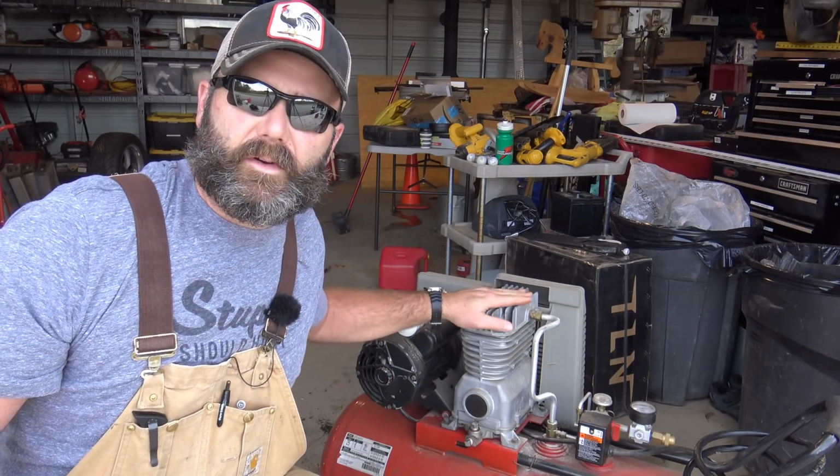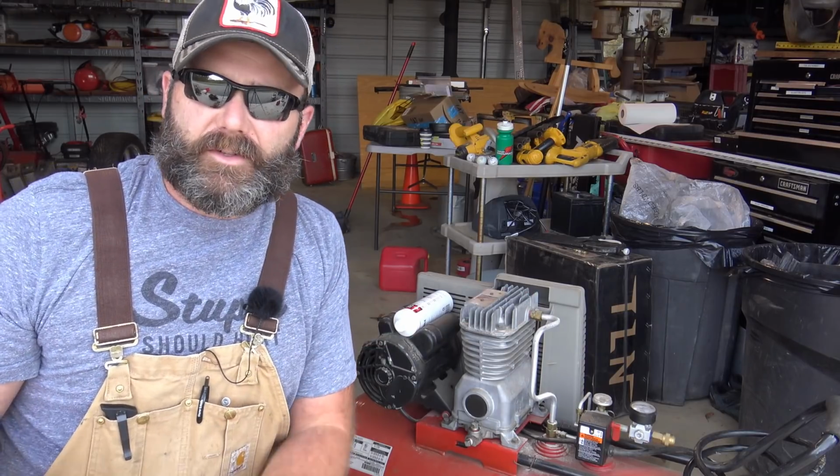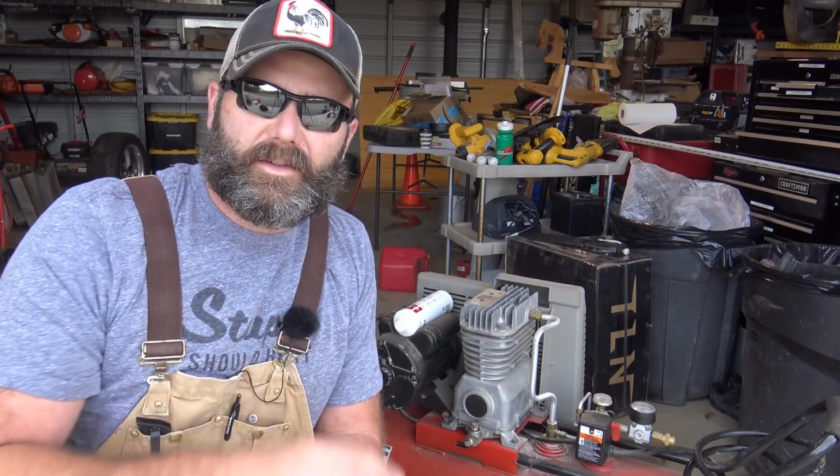I'm going to show you how to change the oil in this piece right here. I've never changed the oil in an air compressor, so let's do it. Show you how. This will be a how-to on the air compressor, and I'll show you a few ways that we try to organize things here on the farm. So come on along. Let's have some fun.